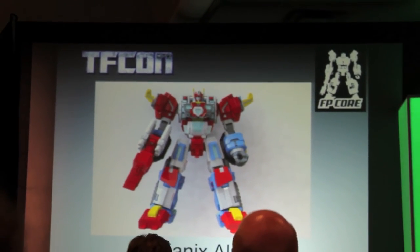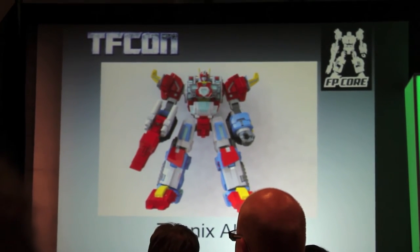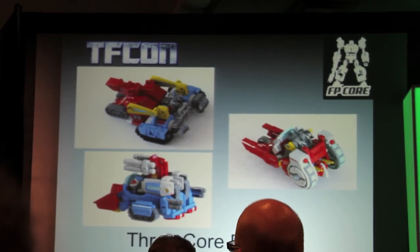I don't want to promote my own table, but I actually have pieces of that if you're curious what the original looks like. It's at my sale table. So that's what it comes in. You'll see here's the pieces of it.